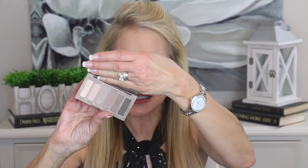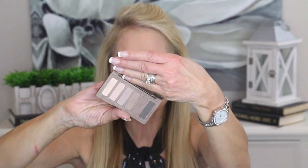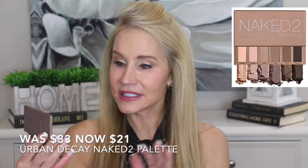And something else I was excited about is the Urban Decay Naked 2 Basics palette. This palette has been around for a while. Here it is, it has a little mirror there, but look at that, just absolutely gorgeous, neutral matte shadows. And as we get older, mattes are certainly where it's at.